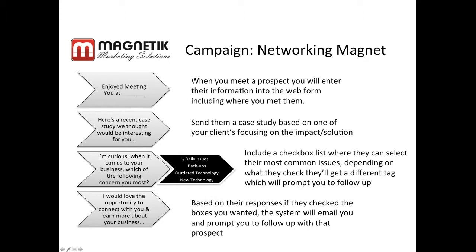So this is where you can determine, okay, maybe outdated technology isn't as much of a hot prospect for you, and you just want them to go to your e-newsletter list. So anyone that clicks on this will automatically be entered into your e-newsletter list, and that is where your following up will stop. Then it'll be just a drip campaign. So it's a great way to determine who's a good prospect and who's not, so you can save yourself some time and energy.